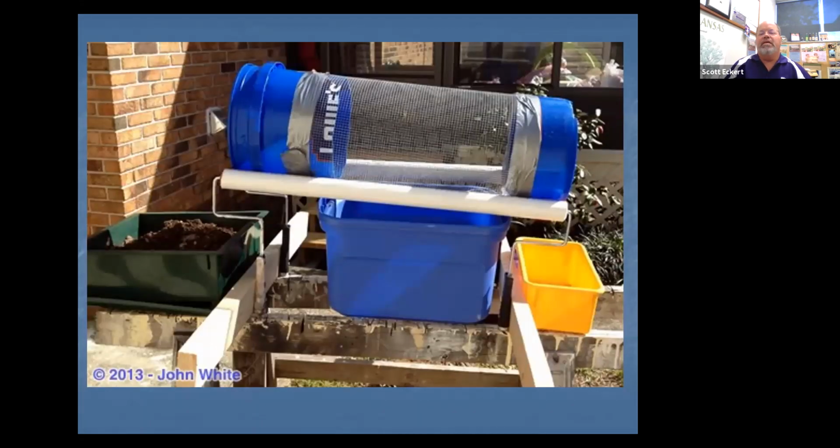This is a smaller homemade worm casting harvesting piece of equipment that separates the castings from the worms. And these are fun to see in operation. If you ever get a chance, it's fun to see.